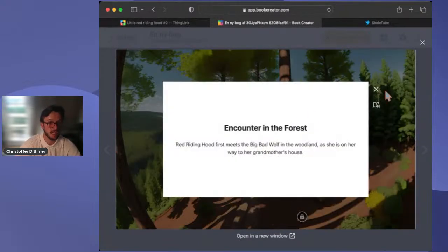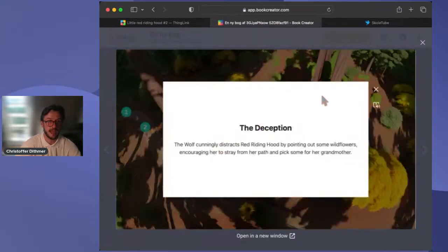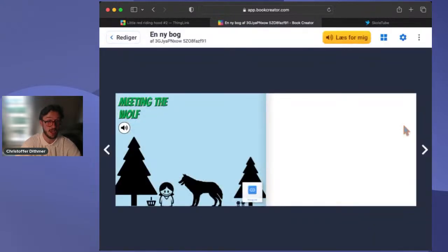Again, we have guided mode accessed here, and I can press all of the four buttons and jump straight back to my Book Creator and create the next page in my story. So this was basically both of my projects, where you can create embed links both with Book Creator inside ThingLink and from ThingLink inside Book Creator.